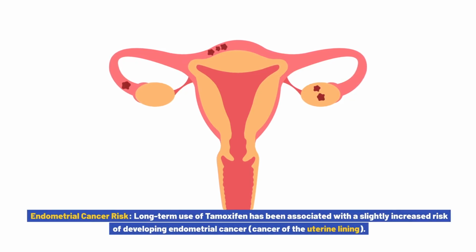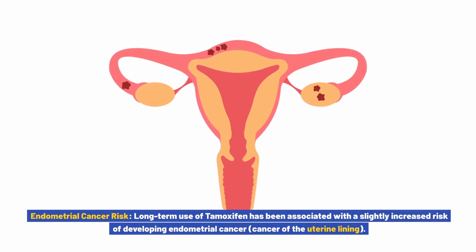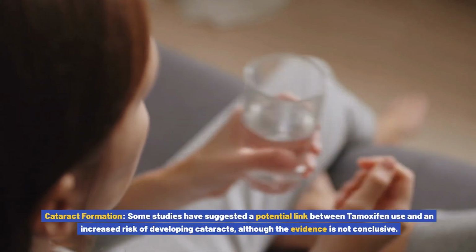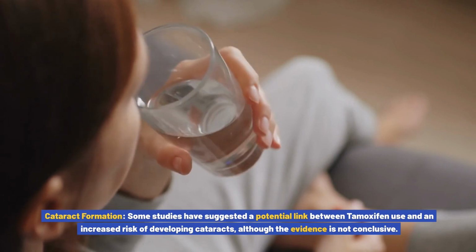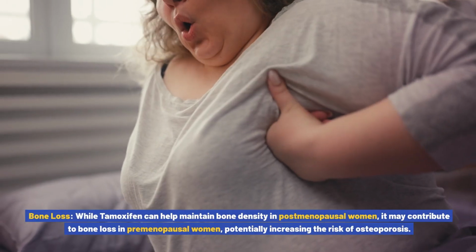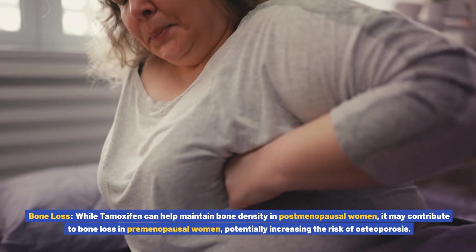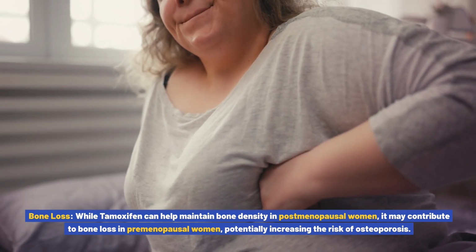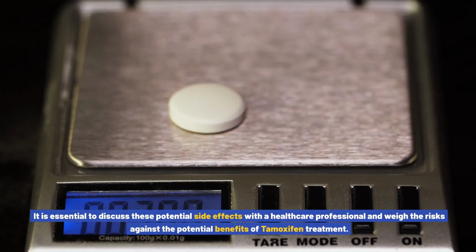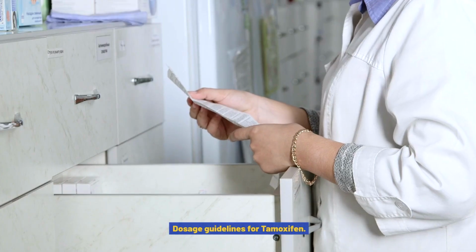Endometrial cancer risk. Long-term use of tamoxifen has been associated with a slightly increased risk of developing endometrial cancer, cancer of the uterine lining. Cataract formation. Some studies have suggested a potential link between tamoxifen use and an increased risk of developing cataracts, although the evidence is not conclusive. Bone loss. While tamoxifen can help maintain bone density in postmenopausal women, it may contribute to bone loss in premenopausal women, potentially increasing the risk of osteoporosis. It is essential to discuss these potential side effects with a healthcare professional and weigh the risks against the potential benefits of tamoxifen treatment. Dosage guidelines for tamoxifen.